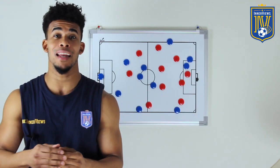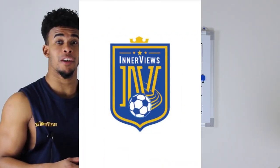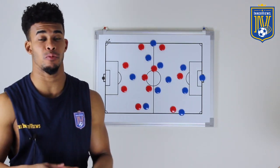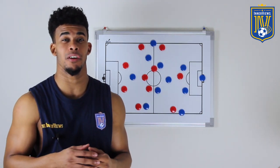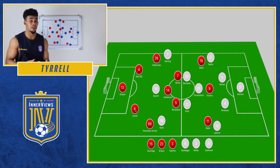So now let's get to the second half, see what changes Klopp made, and see how Manchester City were able to close out the game. When we look at the second half, we expected more from Liverpool and we expected more from City. We wanted to see City be able to play passes without conceding possession, and we wanted to see if Liverpool would be able to build attacks through sustained periods of possession. But when we look at it, nothing really changed in the opening 10 minutes or so.